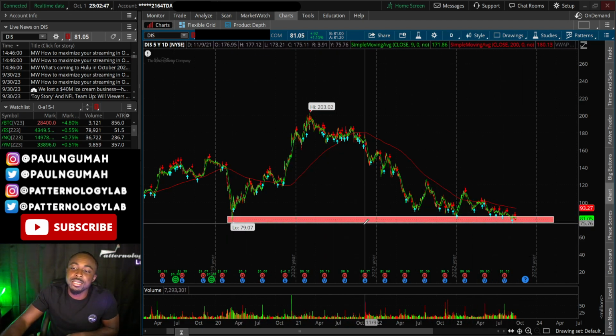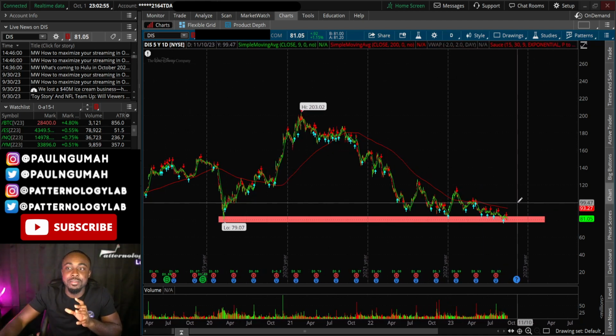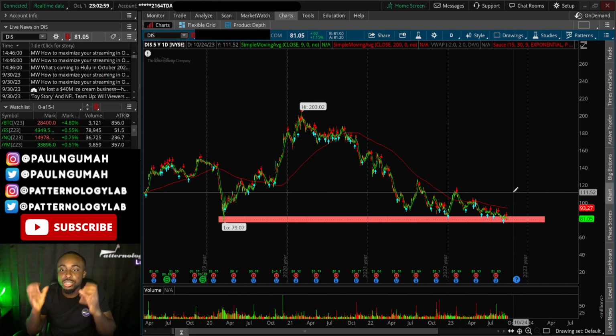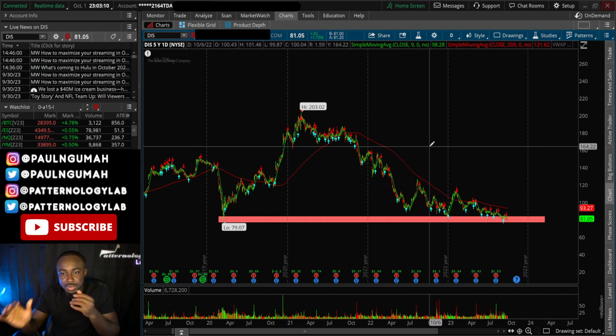Anything under $90, long-term investors are just excited about this, and it seems like a good deal for them. Now if you're a long-term investor and you're looking to add Disney to your portfolio, that's not a bad spot to start. Again, I'm just giving you my humble opinion on the stock. So again, that's the big picture.